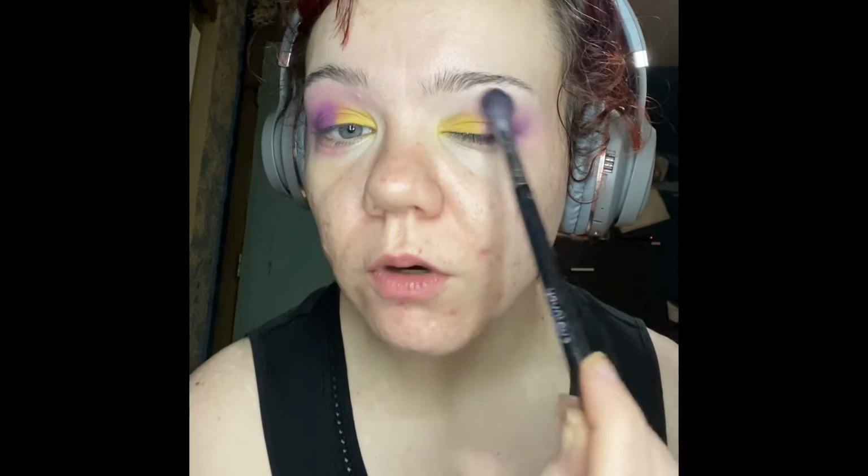When blending, I hold the brush at the very, very end here. And that way you're not applying a lot of pressure. And just back and forth, or a little small swirling motions to blend it out nicely.